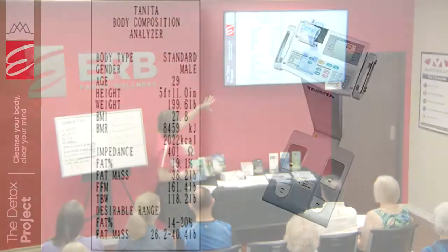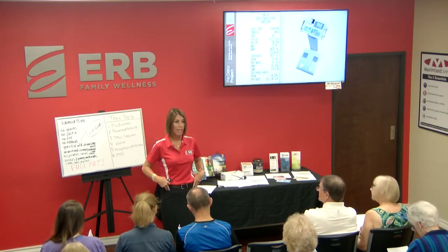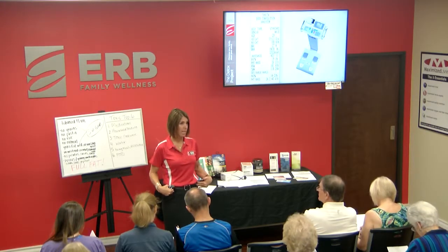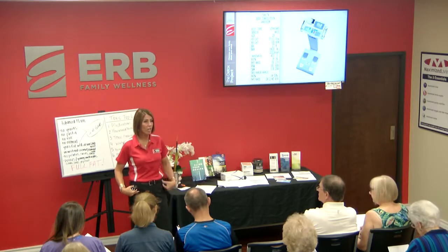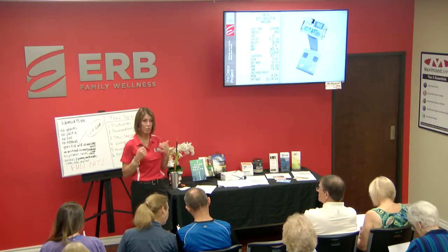Now this Tanita has a couple things I circled on there. It has your body fat, and it has a desirable range where you should be. And then a little lower on the test, it shows your arm, your leg, both of your arms left and right, both of your legs left and right, and your trunk. Some of you have a much higher body fat in your trunk. That puts organs at risk. Okay, that means if you have a higher body fat here, then you have a higher body fat around your heart, around your liver, around all those organs inside, and they can't do their job if they're surrounded with fat.